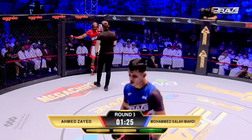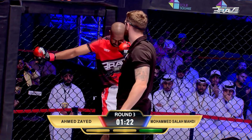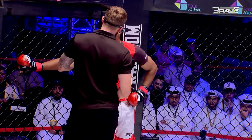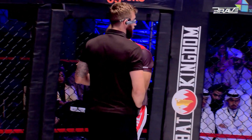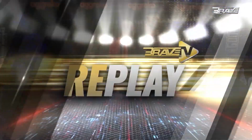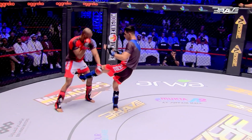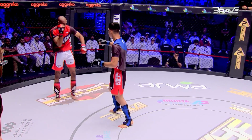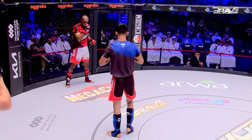Momentary, perhaps an entirely unintentional eye poke. We'd need to look at the replay in order to know for sure. Yeah, well, that is the difficulty when you have these open-fingered gloves. Sometimes when people are pulling out or reaching out to establish distance, a finger can errantly poke somebody in the eye. We're going to see a replay of it here.